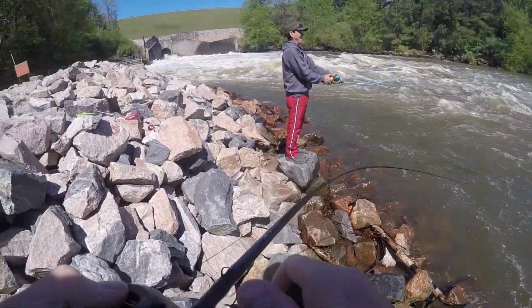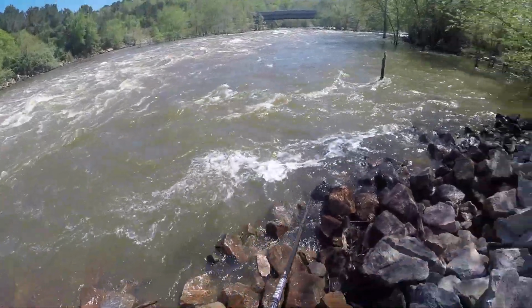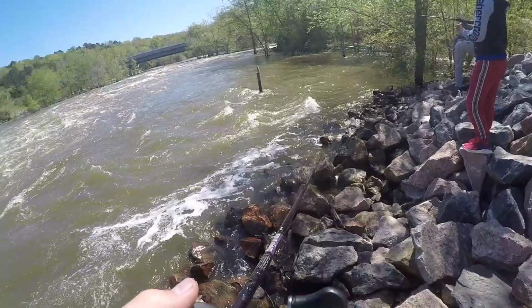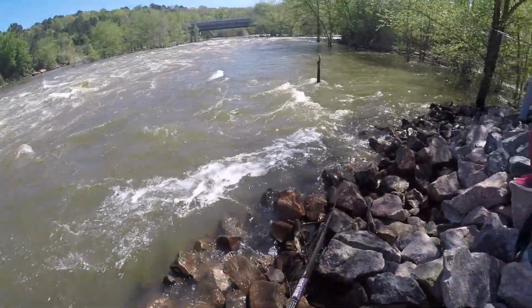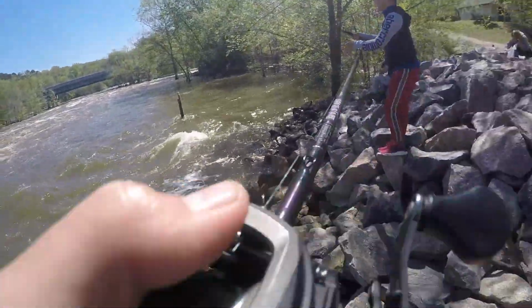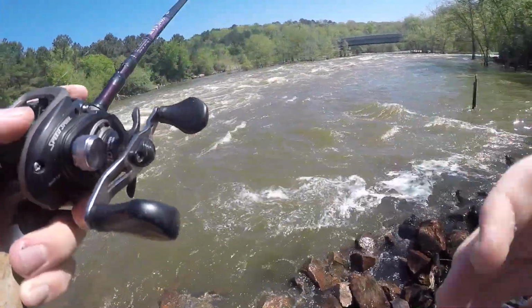Oh, nice one. There we go. Oh my gosh. No, that one was freaking huge. That one was gigantic. I couldn't even move them. That's how big that thing was. I got another one. Same cast, I got another one. Oh my gosh, and he came off again. They're way bigger this time.